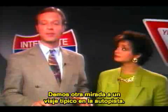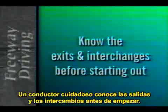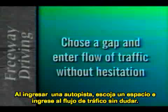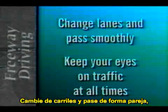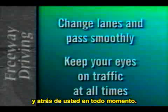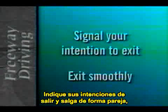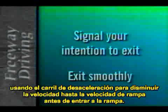Let's take another look at a typical freeway trip. A careful driver knows the exits and interchanges before he or she starts out. In entering a freeway, choose a gap and enter the flow of traffic without hesitation. Change lanes and pass smoothly, keeping your eyes on the traffic around you and behind you at all times. Maintain a space cushion around your car. Maneuver your vehicle so as to leave a space option in case of emergency. Use freeway signs to anticipate interchanges and exits. Signal your intention to exit and exit the freeway smoothly, using the deceleration lane to slow down to ramp speed before you enter the ramp.